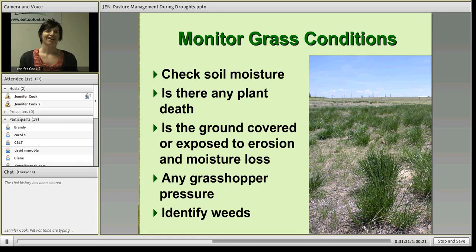You can look to see if there's any ground cover, or whether the ground is exposed to erosion or moisture loss. If you look at this picture, you can see that between the plants there's still plenty of dead plant residue, and that's actually really good. It's going to keep the soil from blowing and eroding, and it's also going to hold soil moisture that the plants will be able to utilize. You can check to see if there's any grasshopper pressure, because if there is, then there will be less plant production or less available forage for your animals.